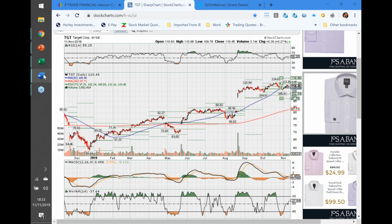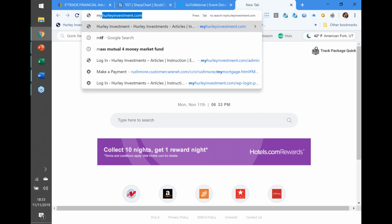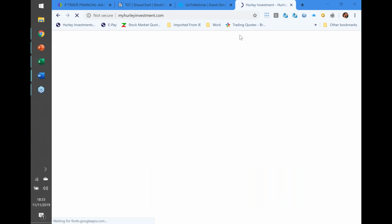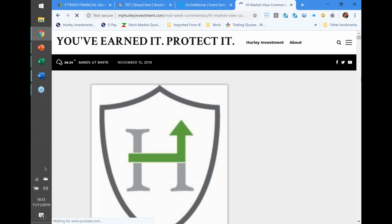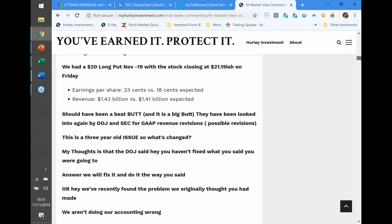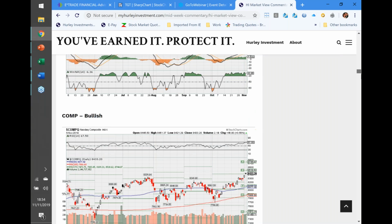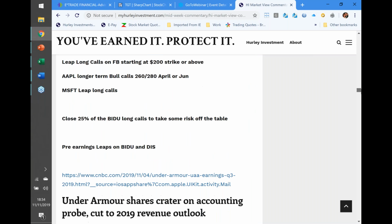If we go back to last week's trades that we put on, you might have gotten out of all of them today. A lot of what we talked about last week on the 4th: Apple, longer term bull calls, 260, 280 to get out of. Your leap long calls on Facebook, you could have gotten out of profitable. Microsoft profitable. You can close more of your Baidu long calls if you wanted to. I might look to do that tomorrow. Pre-earnings leaps on Baidu and Disney, all of them are profitable.